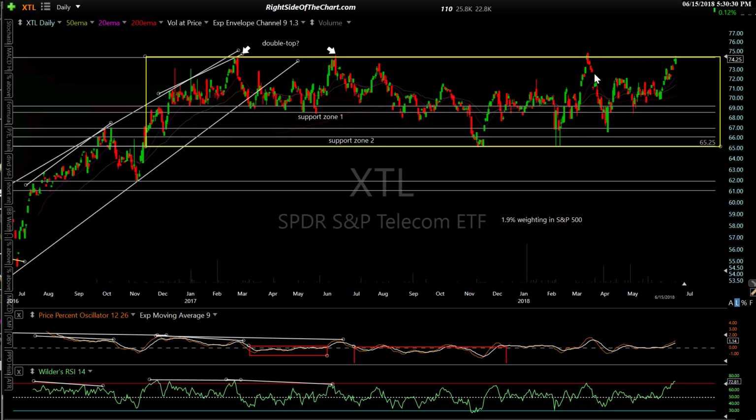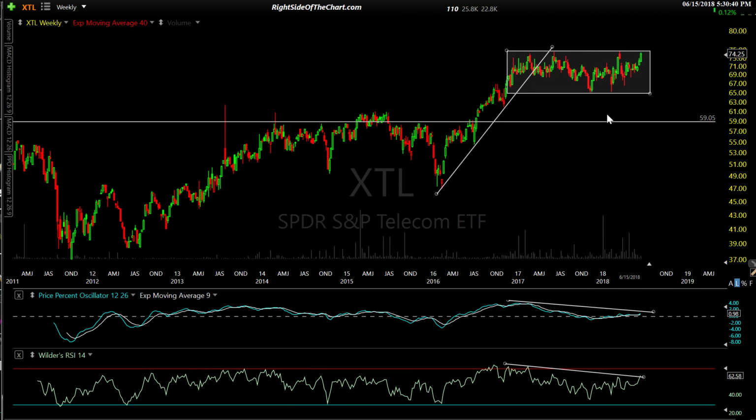But the big picture is this sideways trading range now. It's going on for close to 2 years, well over a year and a half, and we're at the top of that range. You can probably see it a little bit better here on the weekly chart. Yeah, there you go. So you can see a lot of reactions there, and the momentum is up right now. We're at the top of the range. We've been moving higher in telecom. These momentum indicators, the RSI, the PPO, are pointing straight up.